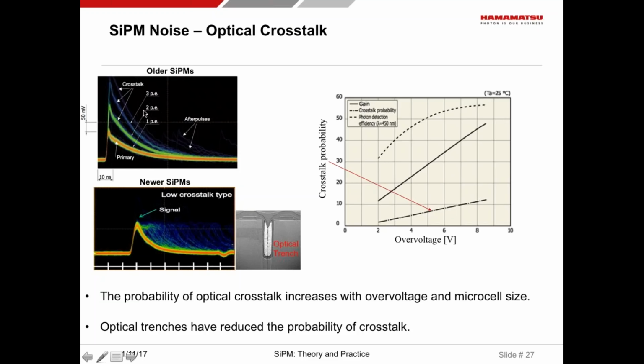But again, this is older SiPM. A newer SiPM shows much more reduced amount of crosstalk. Again, which is underscored by the plot on the right-hand side showing crosstalk probability as a function of overvoltage. And we see that for typical overvoltages, the crosstalk is less than 10%.